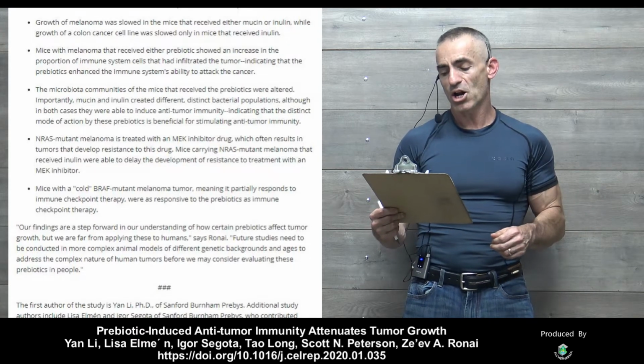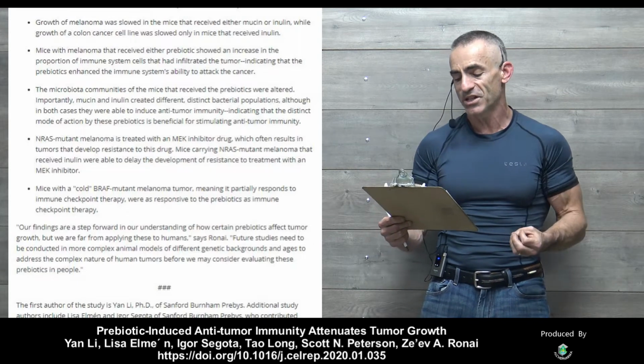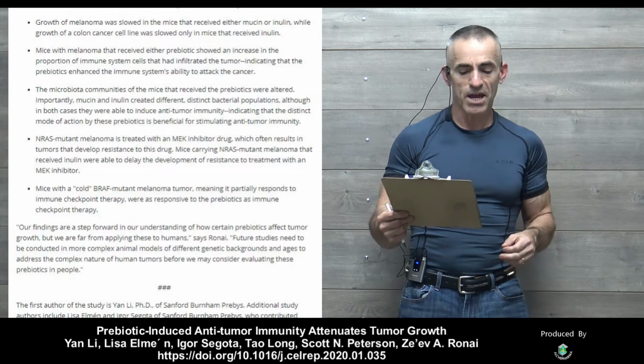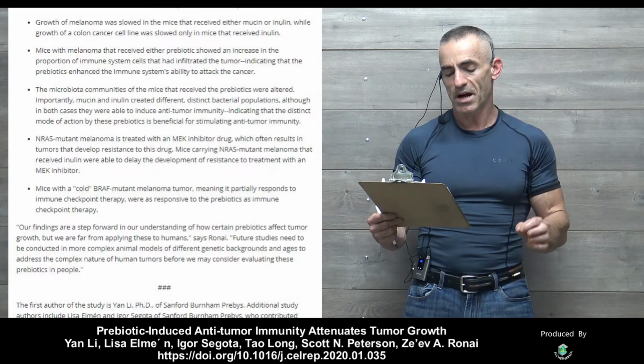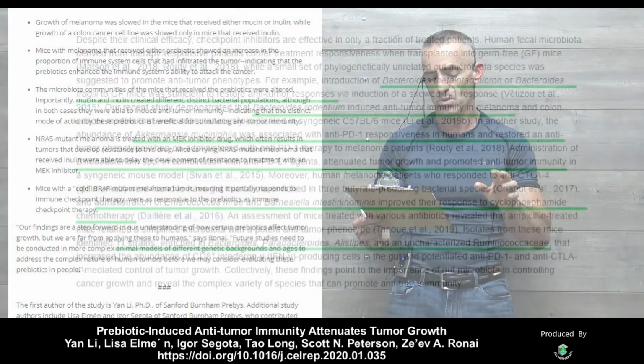Mice carrying NRAS mutant melanoma that received inulin were able to delay the development of resistance to treatment with the MEK inhibitor. Mice with a, quote, cold BRAF mutant melanoma tumor, meaning it partially responds to immune checkpoint therapy, were as responsive to the prebiotics as to immune checkpoint therapy.